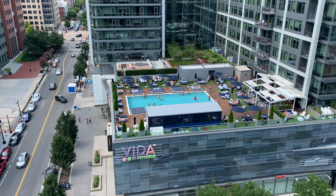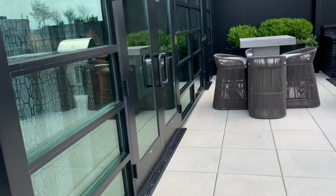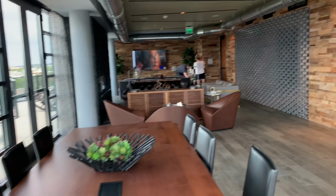That's Vita Fitness across the street. And beautiful sight lines all around. It's a really gorgeous neighborhood. Additional seating on the other part of the deck. The resident lounge up here also has a television.